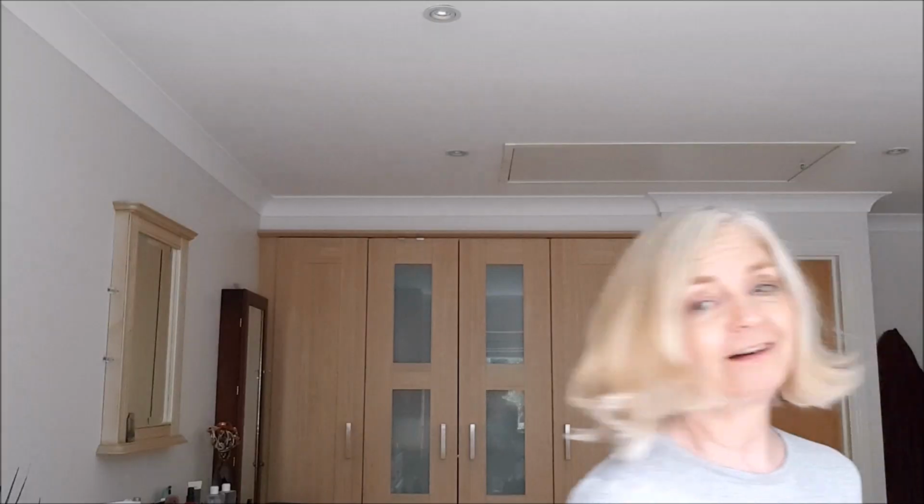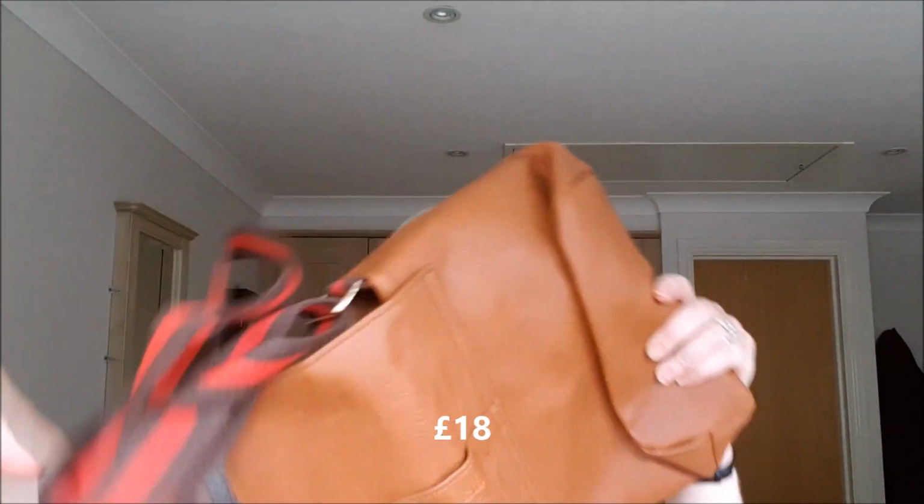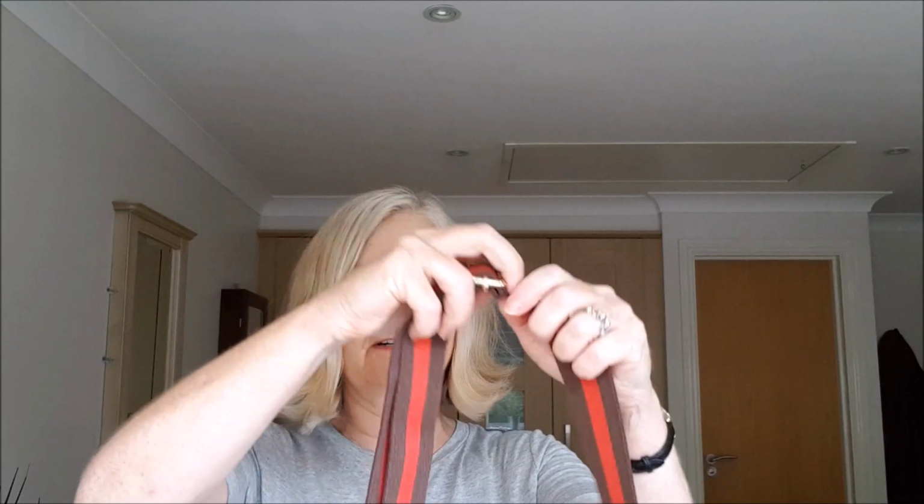My hair's lighter. Lastly, I was so impressed by that Storm bag that I got for £22, but it's now £55, that I thought I would very quickly get the other one by Storm, which is a crossbody, which is still available at £18. And like the satchel style travel one, this has got an adjustable strap. Very classy looking, isn't it?